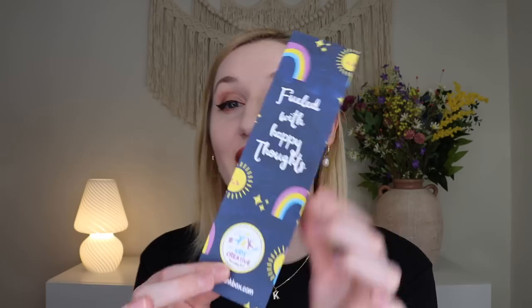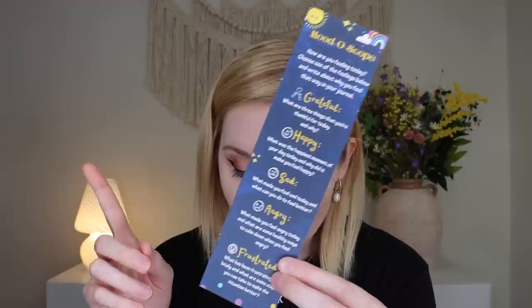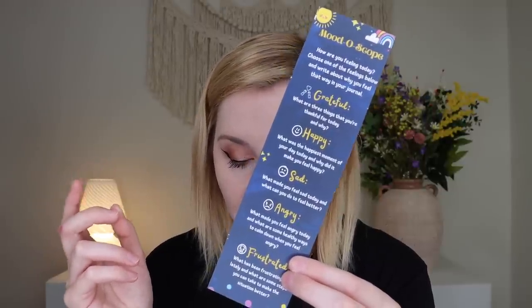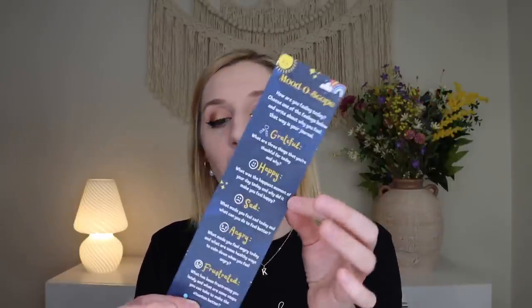Then you do get a cute little bookmark. It says fueled with happy thoughts. On the back of it, it has a moodoscope. So on here it says, remember to use your moodoscope bookmark any day to choose how you feel and use that to prompt the journaling for the day. So I love this because it gets at children being able to express their feelings. And I feel like a lot of adults who journal have mood trackers in their journals and things like that. So for instance, if you feel sad that day, it says, what made you feel sad today? And what can you do to feel better? So I really, really love that touch.